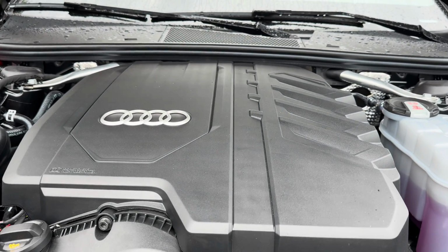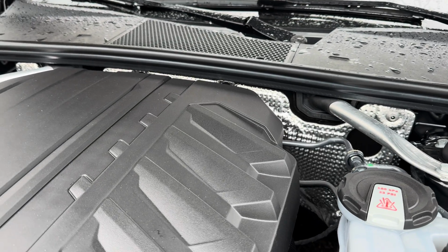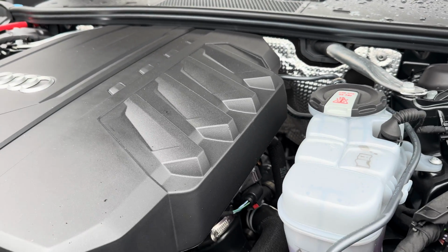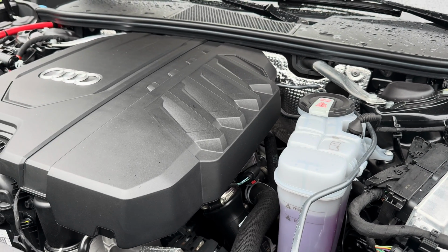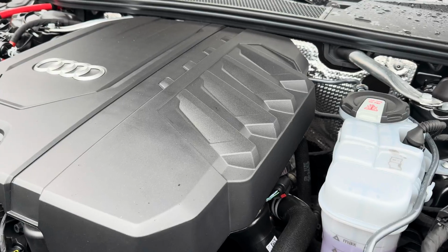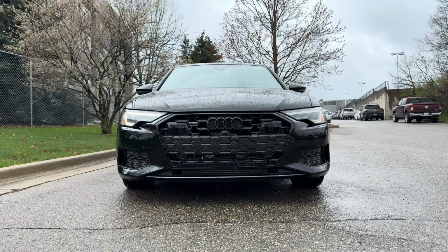If you want a faster engine, go for the 55 TFSI, which has 335 horsepower and 369 pound-feet of torque. But of course, it doesn't get very good fuel economy. So if you are generally a slower driver, you can drive slow while getting better fuel economy in this 45 TFSI. So let's talk competition.